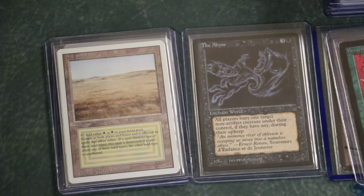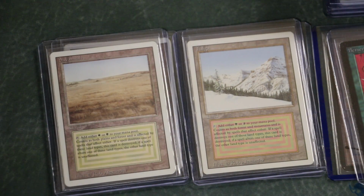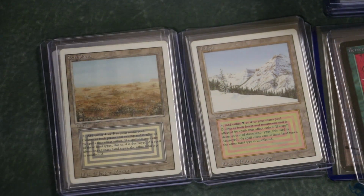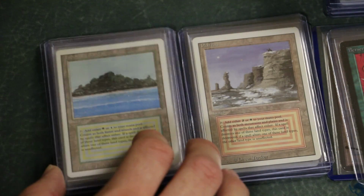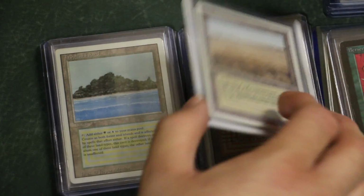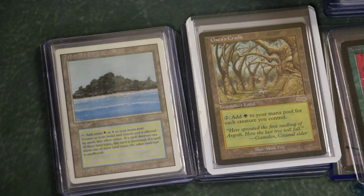Tend to have a lot of revised lands. These are just all the ones that are in near mint condition I keep in the case. Taiga. Scrubland. Plateau. Tropical Island. Savannah. Sangea's Cradles. Not as old, but definitely some fond memories of using that.